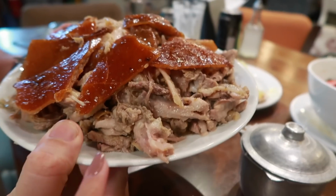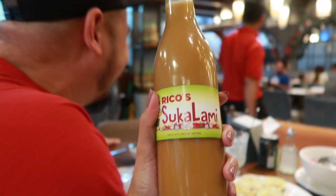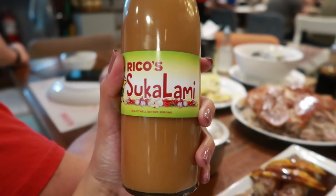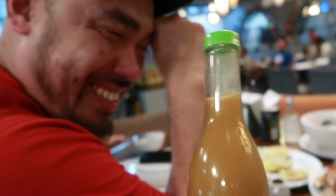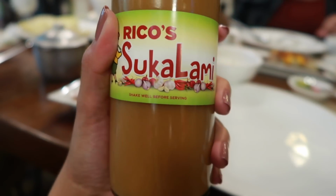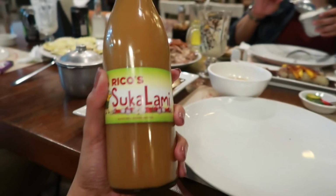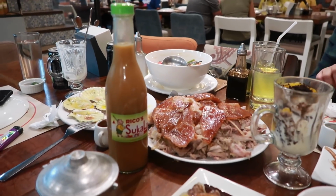This is the original flavored lechon of Rico's. How is it? So good? Oh my god. It's, I guess, their special suka. We're gonna eat our lechon with this suka. Try lang natin.